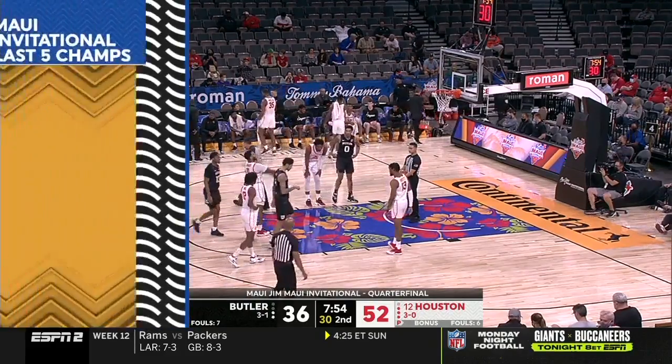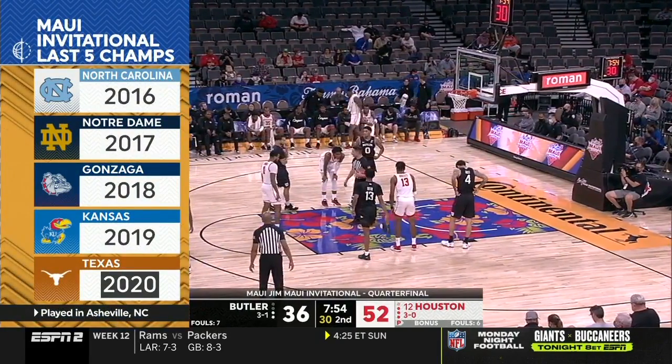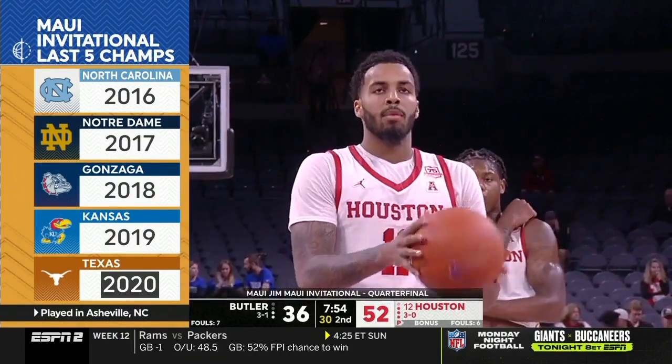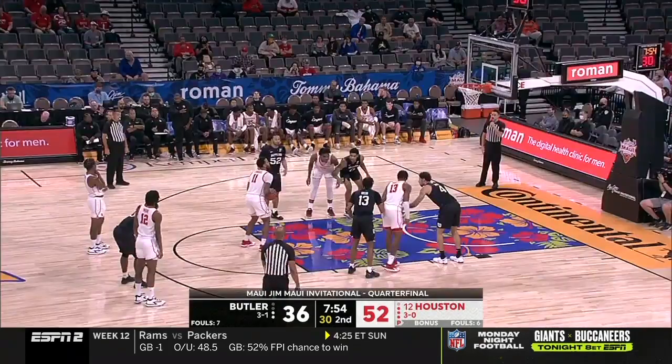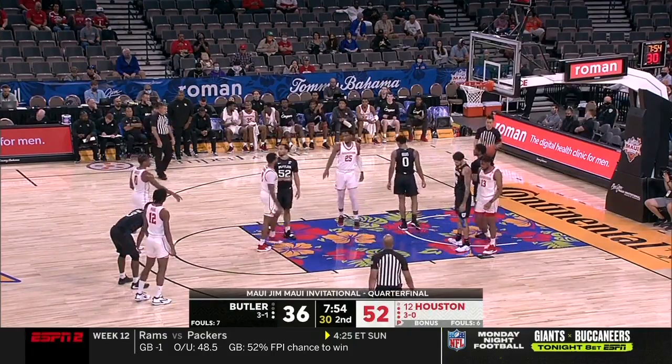Houston's Marcus Sasser and Kyler Edwards have combined for just 13 points to this point in the game. You'd probably say, wow, Butler's going to be in great shape. Yep. But, you know, it's been Houston's defense. For the most part, their defense has made the difference in this game.